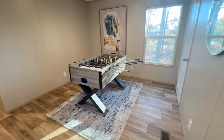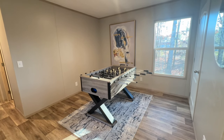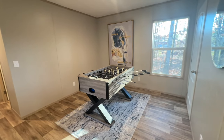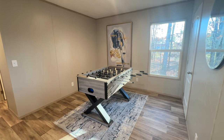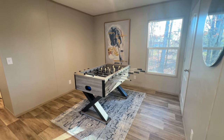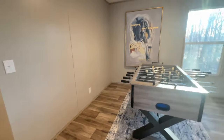1, 2, 3 bedrooms on this side. So if you have bigger kids or even little kids, this could be like a play area, or this could be their classroom, or whatever you choose, a multi-purpose room, just whatever you choose. But I love the fact that they've got this area.